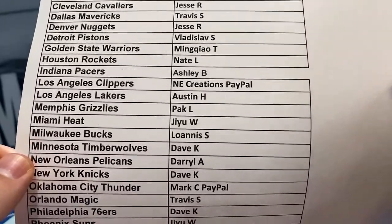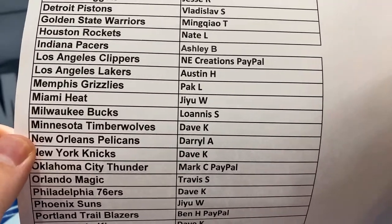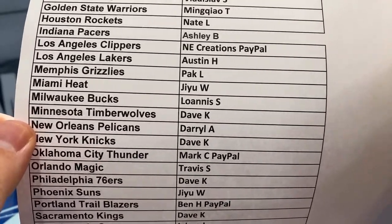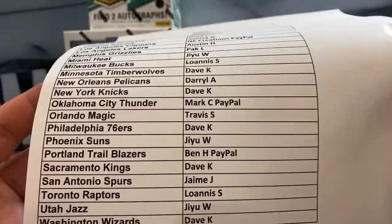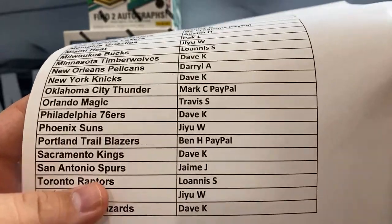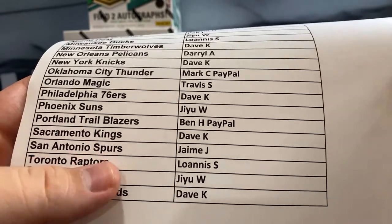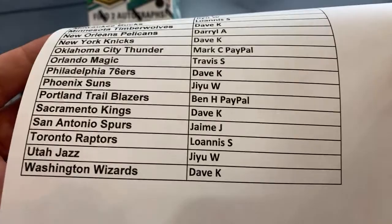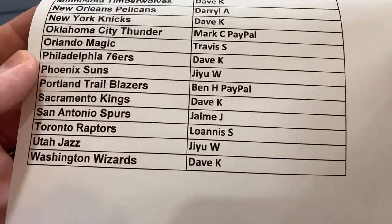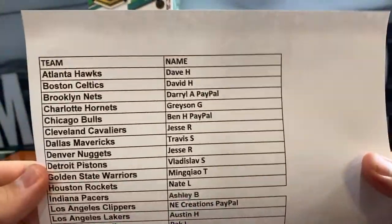Austin H. Lakers. Pac L. on the Grizzlies. Jayu W. with the Heat. Ionis S. with the Bucks. Dave K. and Timberwolves. Daryl also going with the Pelicans. Got Dave K. Knicks. Mark C. Thunder. Travis S. Magic. Dave K. 76ers. Jayu W. with the Suns, Ben H. Blazers, we got Dave K. on the Kings, Jamie J. Spurs, Ionis S. Raptors, Jayu W. Jazz, and Dave K. on the Wizards. So we are all covered there, guys.